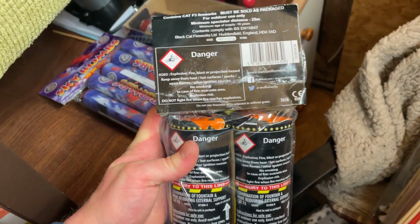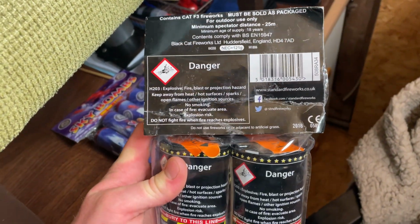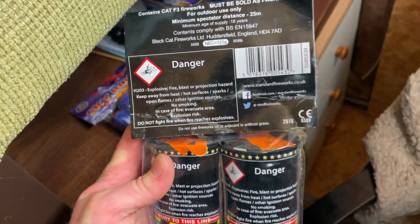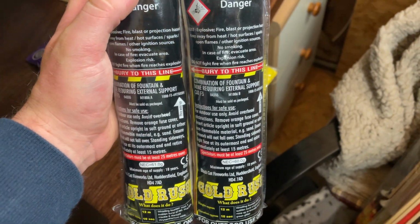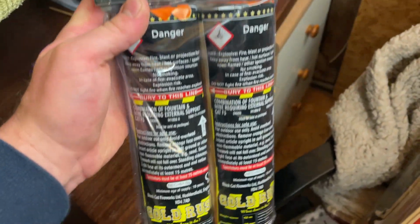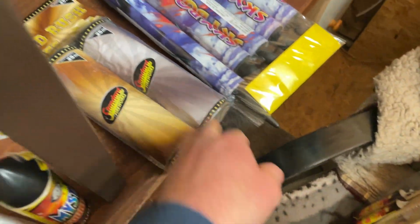These remind me of the old diamond mines by Cube Fireworks, the original old mines. These are pretty much similar to them, but obviously they're a lot more sane and safe. But they're still cracking mines. You get 61 grams in the silver and 60 grams in the gold. So I'm looking forward to them.